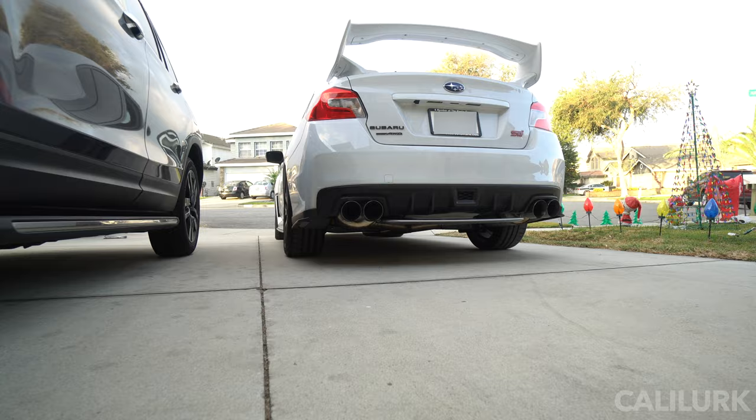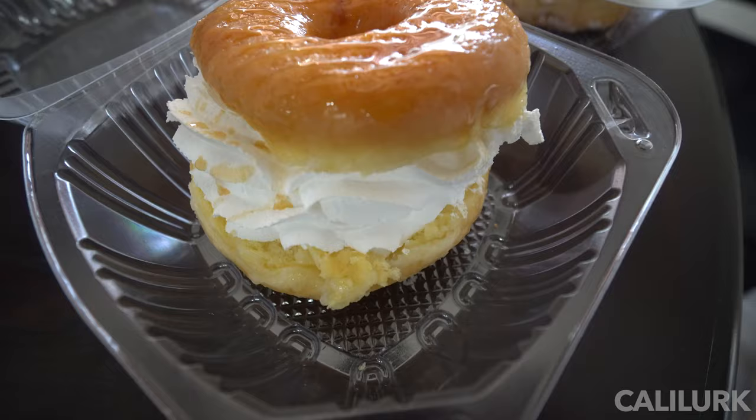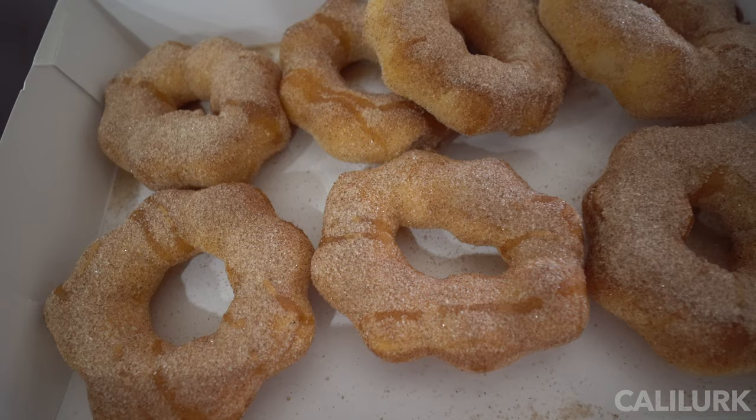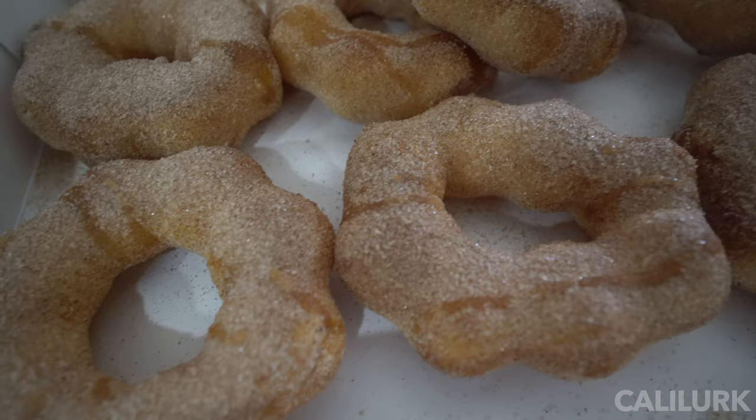These are the donuts I got earlier. I got a creme brulee donut and I got a tiramisu donut, and I bought some mochi donuts too. These are churro. These are pretty good. I don't know if you guys ever tried the mochi donuts, but they're a little chewier than regular donuts, but they're really good. Look at that. They had a whole bunch of different donuts, but I think these are my favorite ones.